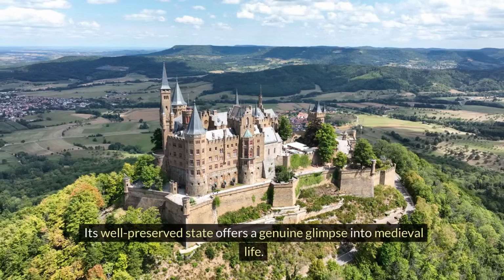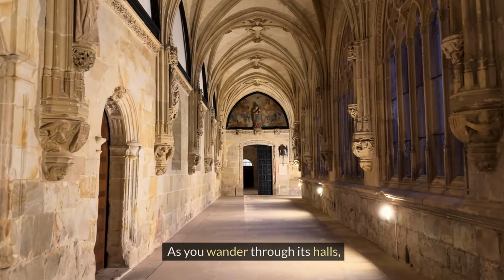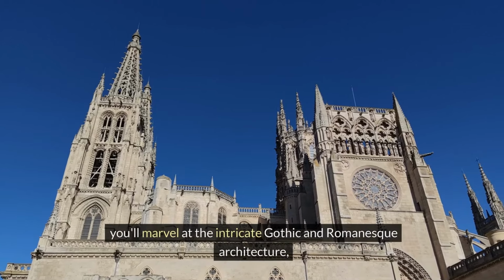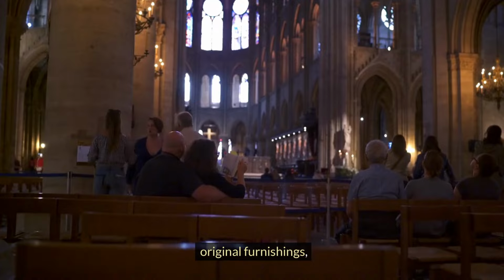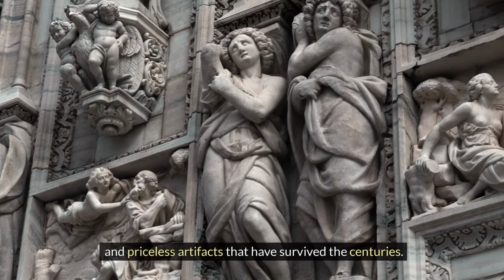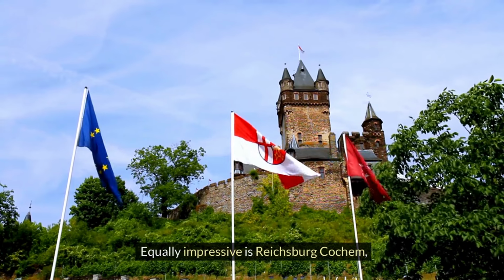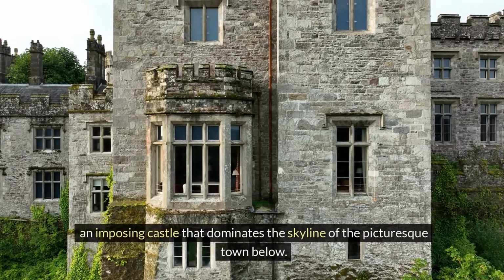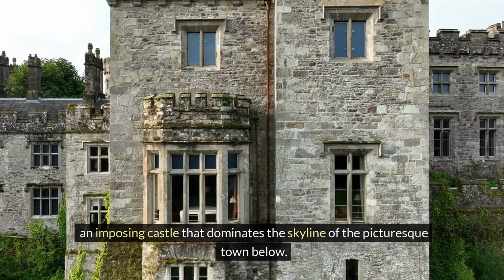Its well-preserved state offers a genuine glimpse into medieval life. As you wander through its halls, you'll marvel at the intricate Gothic and Romanesque architecture, original furnishings, and priceless artifacts that have survived the centuries. Equally impressive is Reichsburg Koschem, an imposing castle that dominates the skyline of the picturesque town below.